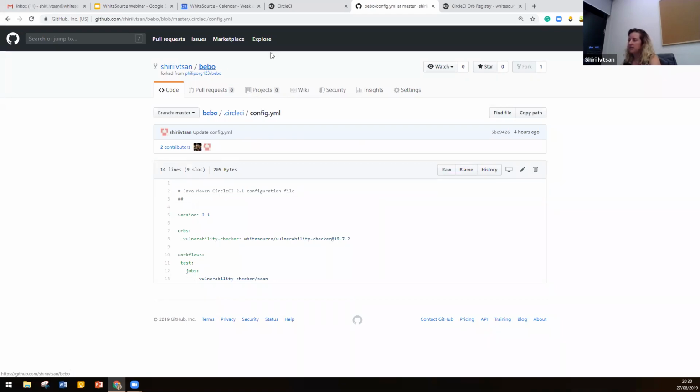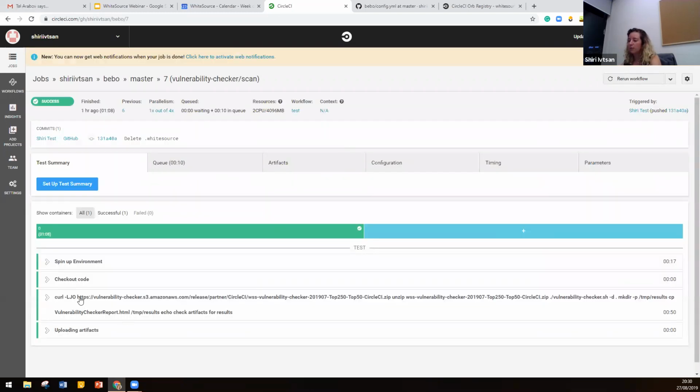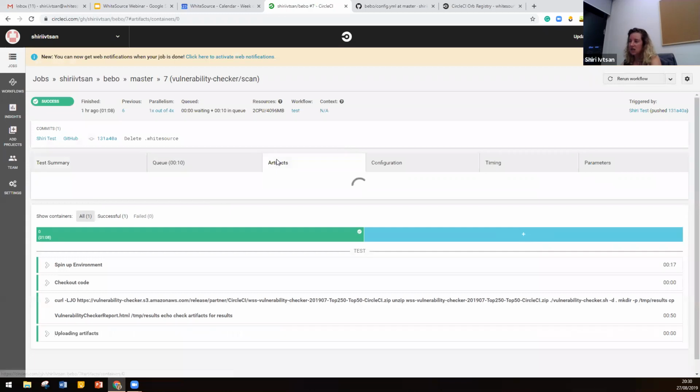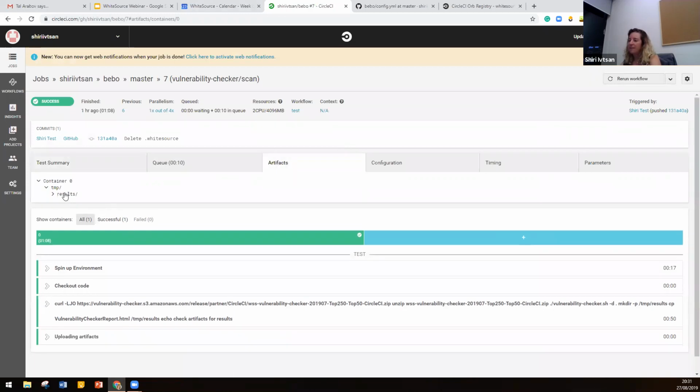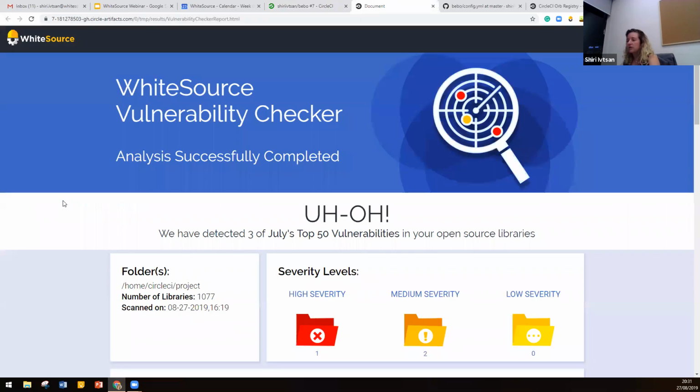So I went to this exact same repository. I actually performed a build about an hour ago. I just deleted some files. Before that, I added files. So what we can see is the actual report. Of course, you can always see the logs, exactly what happened. And then if we go to artifacts, we can actually see the results. The results are just an HTML format of all the vulnerabilities that were found. Okay, so this is an example for a project where it actually found some vulnerabilities.